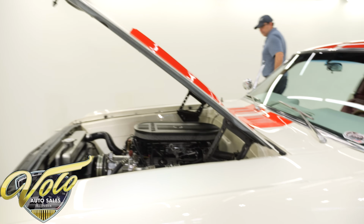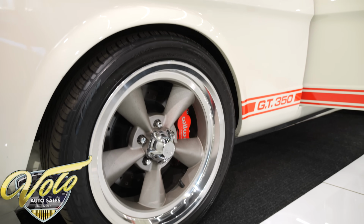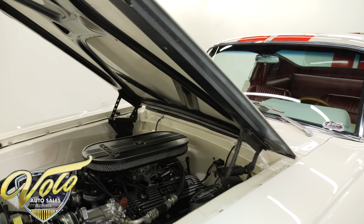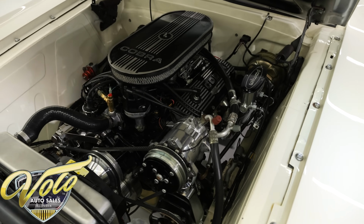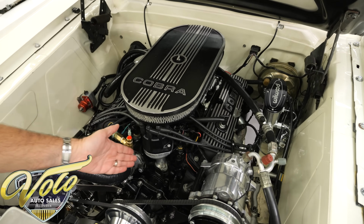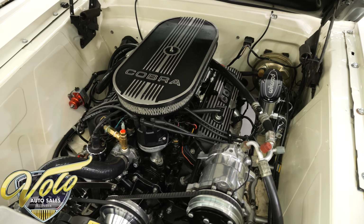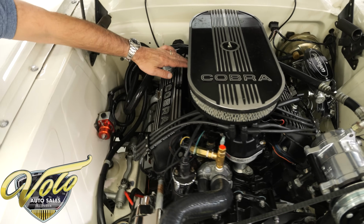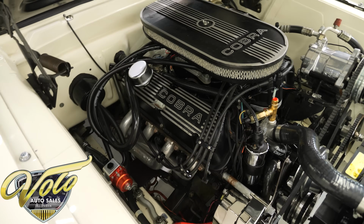The interior lights work. Someone really built this car. Someone spent a lot of money, I guarantee you that. So it's a performance-built 289 motor. I can see a Pro Billet MSD ignition system. The wires are run neatly. It is an MSD fuel injection system.